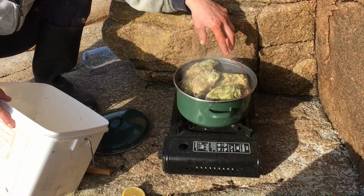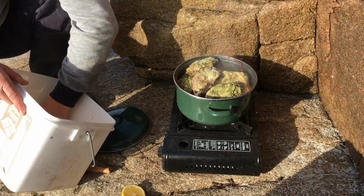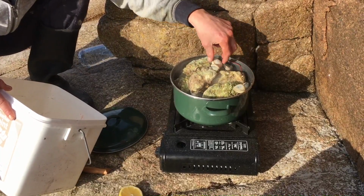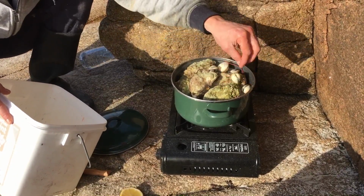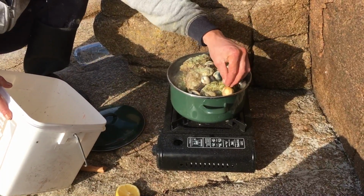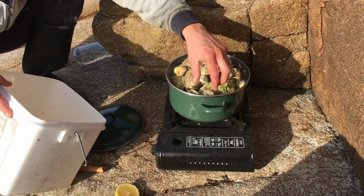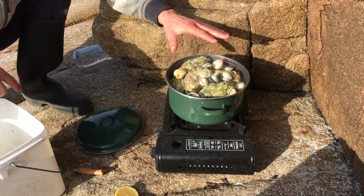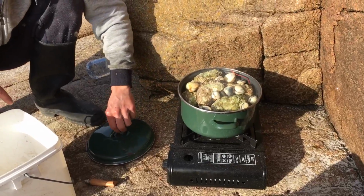All the oysters are slowly just starting to open. So what we're going to do is get our cockles in. We managed to get the other two oysters in before. So now the pot's going to be literally jam-packed. That's what you call a foraging trip. Oh, lovely. So we're going to let this all cook down for another 6-7 minutes, and then we're ready to eat.